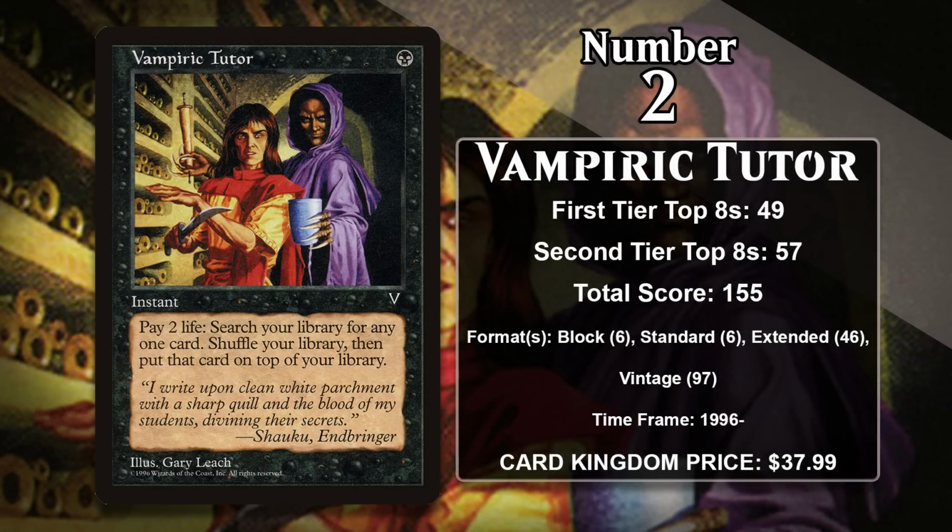This is an instant speed version of our number 10 card, Imperial Seal. Both cost 1 black mana, search up any card and put it on top of your library, and you lose 2 life. In fact, the Seal was basically a port of Vampiric Tutor into the standalone Portal 3 Kingdoms set, because that simplified set didn't have any instants. That said, the massive gap between the 2 cards shows you just how much better it is to have this effect at instant speed. You can use it at the end of your opponent's turn so that you can get your card much more quickly, and you can also have the flexibility of leaving your mana up in general.